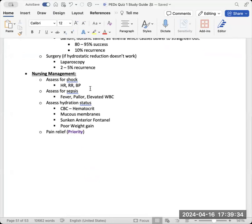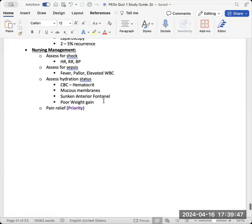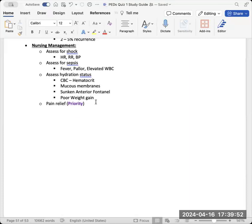once again, shock. Remember, priority is still hydration status, so we're looking for signs of shock. We want to assess for sepsis, so fever, pallor, elevated WBCs, right? Shock, we know that there's going to be a decreased blood pressure, increased heart rate. Assess hydration status, right? CBC, hematocrit, mucous membranes, sunken anterior fontanelle, poor waking.